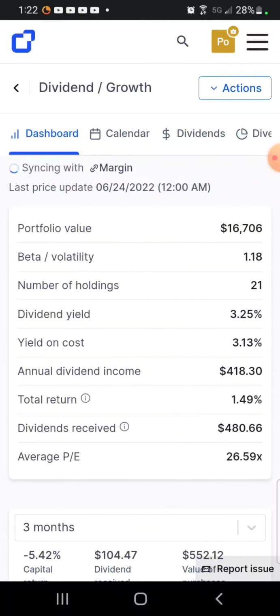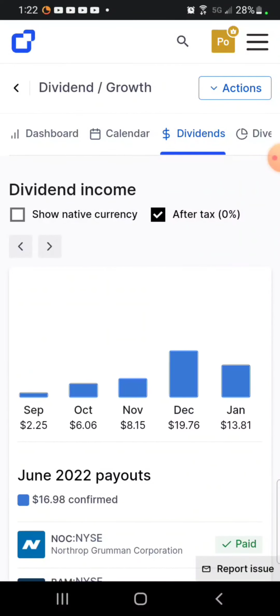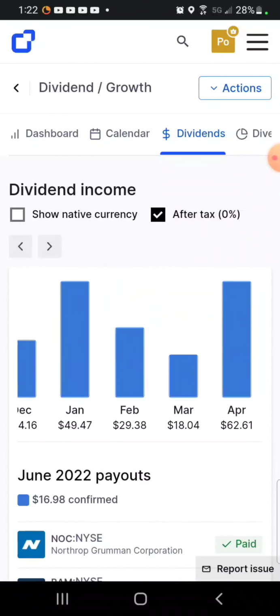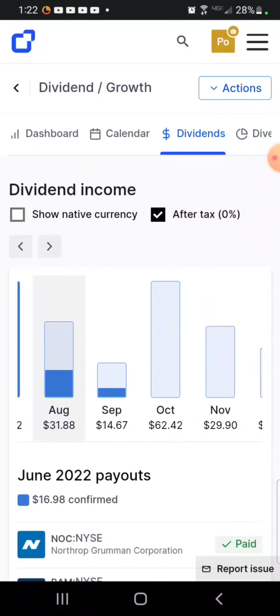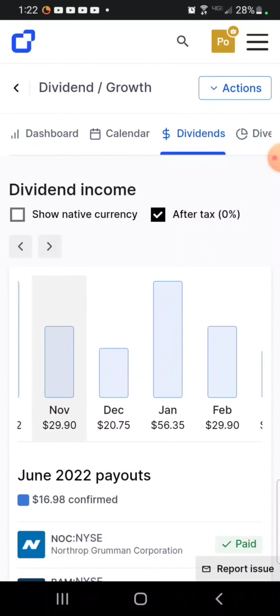All right, so if we go to dividends on Dividend Watch, you can check how much you would be receiving monthly. And as you guys know, most companies pay dividends quarterly. So that's why you can see for June, I'm only going to get $16.98. But here comes July, and I'm going to earn $63.72 from my portfolio. And then you guys can see the number goes down. And then in October, I get another big chunk. January, I get another big chunk.